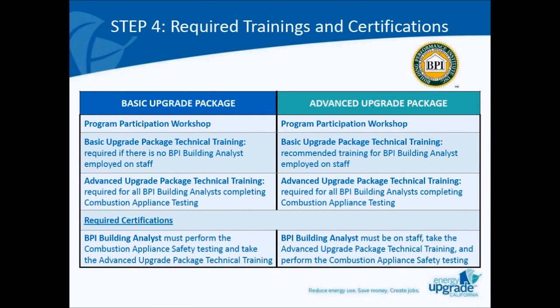Step 4 is take the required trainings and certifications. So for the basic upgrade package, basic contractors are required to take the basic upgrade package technical training. We'll summarize what this training is shortly. And they're also required to take the advanced upgrade package technical training. This requirement is usually completed by the BPI building analyst that's completing the combustion appliance safety test.